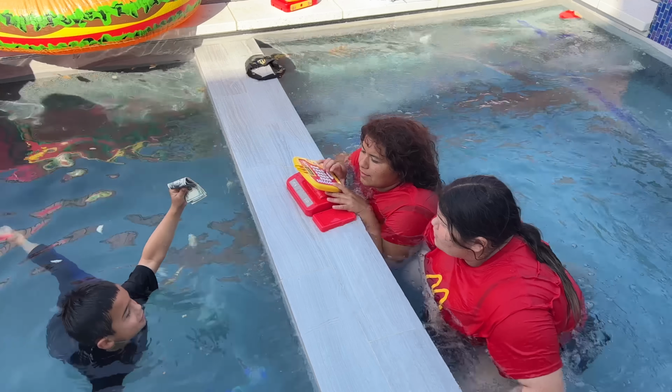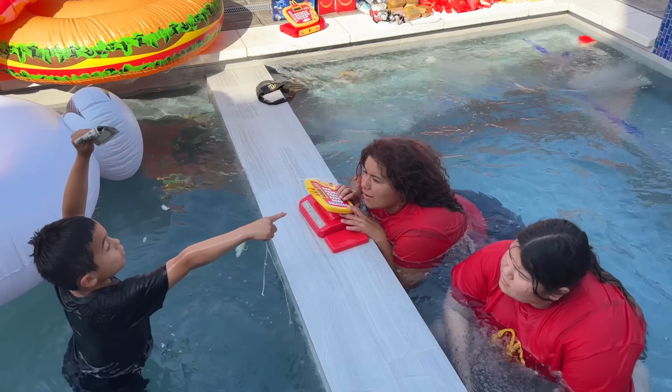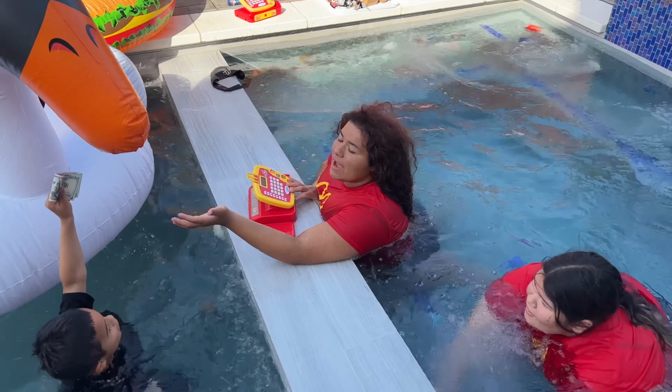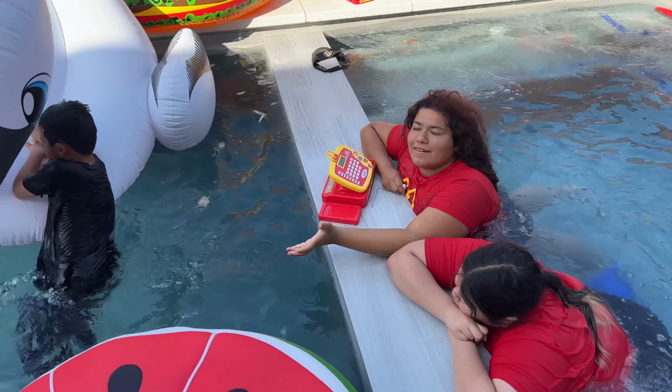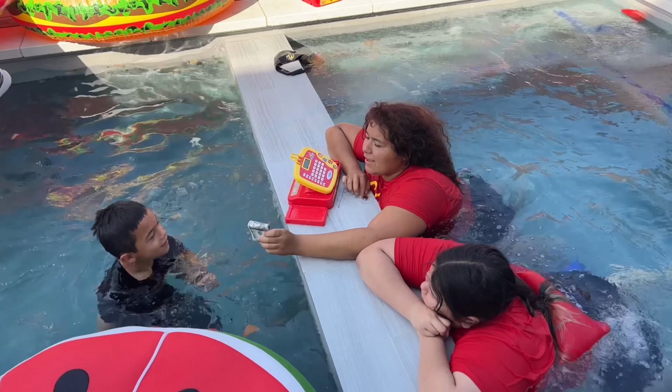Yes. Fries, chicken nuggets. In the Happy Meal? And Diet Coke. Okay, do you want a burger? No! Do you have soap? Okay. Do you want a burger? That'll be $5. Okay. Give me down. These are dollars? Yeah, look.